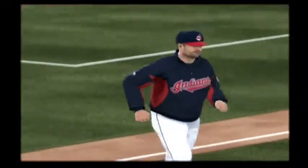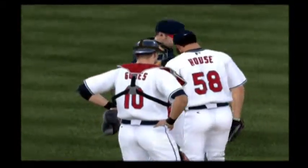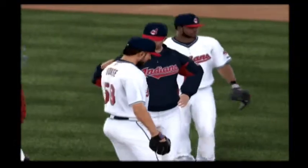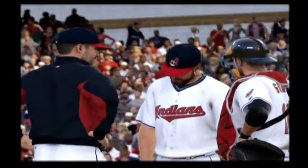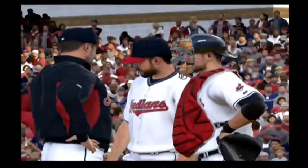And after three straight two-out hits, that's going to earn a visit from the pitching coach. You know, there's not a whole lot of guesswork as to what he's saying. It's just, look, all we need is one more good pitch from you to get out of this. I know you've got it in you.